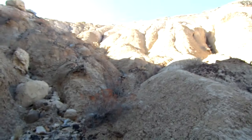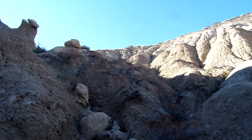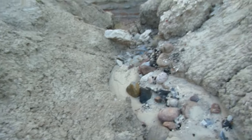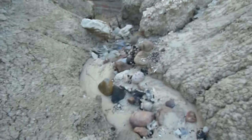Okay, that was a little bit of a butt slide. I should have went down that vein, but I came down that there. Kind of steep, kind of rocky. Now, sorry, I gotta fix my other camera. I'm packing two cameras. One for video, one for pictures. Oh, I just noticed my lens was right out.